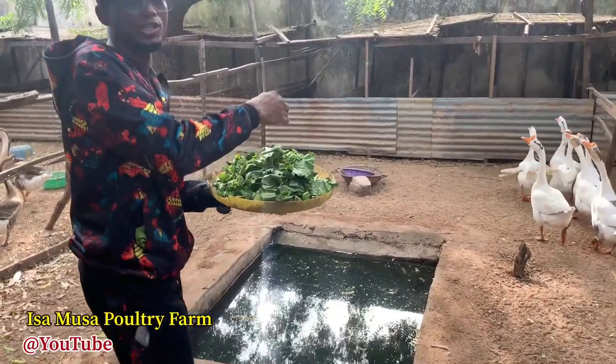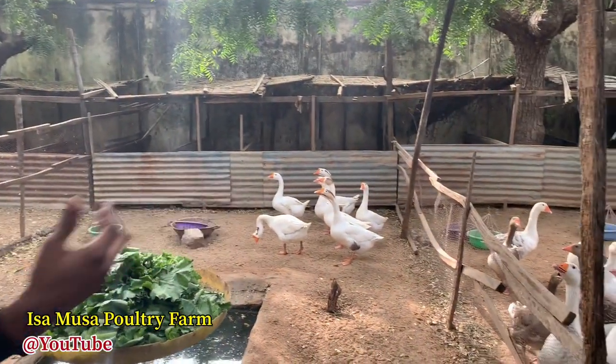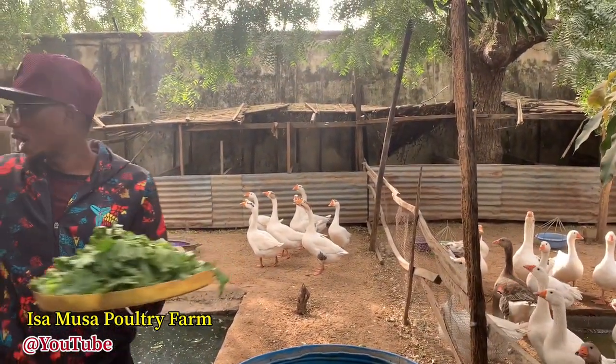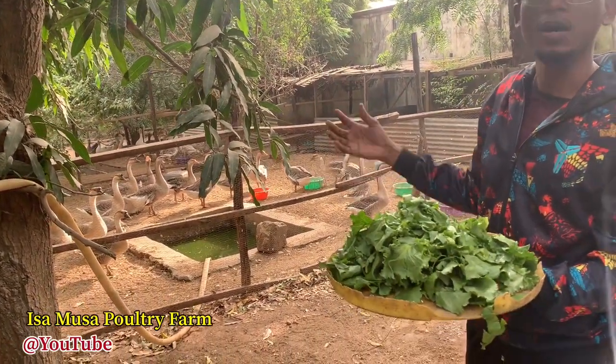But these ones, they are a little afraid compared to the other ones. The other ones, as you can see them, they are trying to come to me, but these ones, they are running away from me. Likewise, the other part, that is how they do. When I go, they run, but if I keep the food for them, they will come and eat it later.